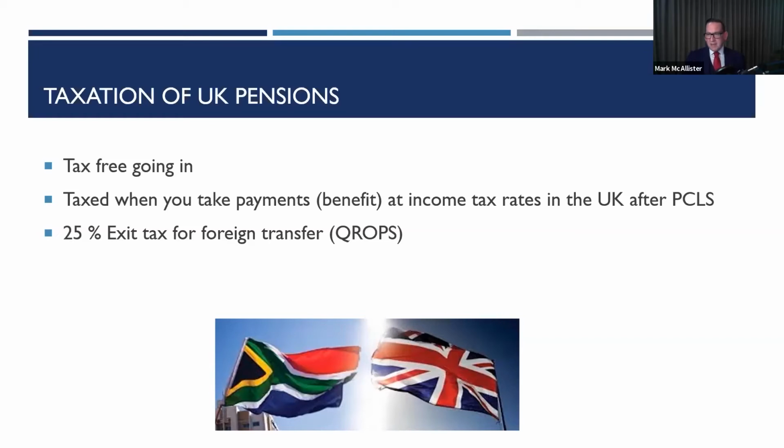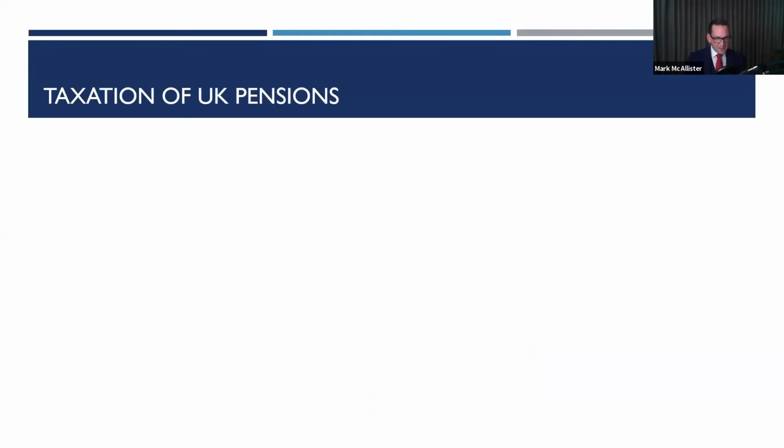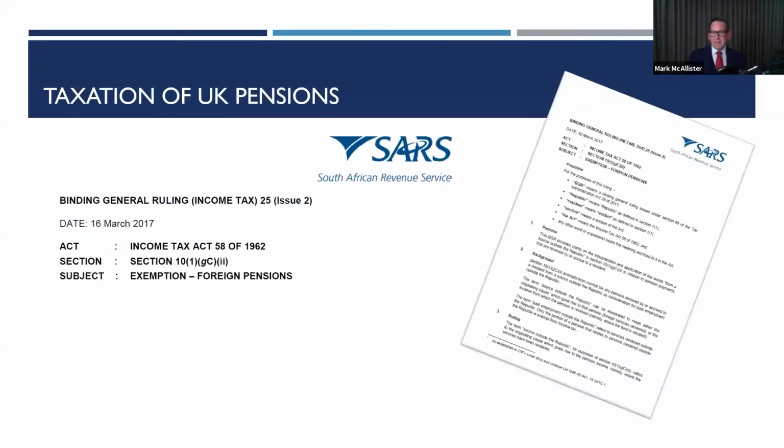So if you leave the UK, one of the things that's essential is that you either get an NT, a no tax code, from HMRC, or get yourself set up with a new scheme which knows that you're a South African resident from day one. That way, when they make payments to you in future, and that might be 10, 20 odd years in the future, they can do so gross, without any income tax being taken at all.